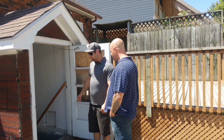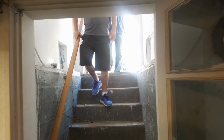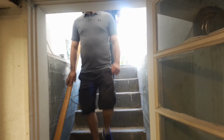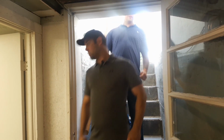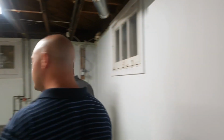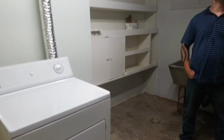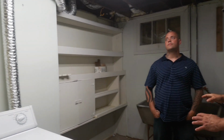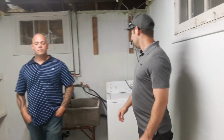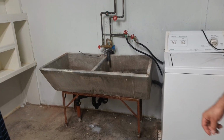Can we check out the downstairs unit? Absolutely. Okay, let's go. Okay, so this is the laundry room. We've done a little bit of work in here. I've replaced the vents. We've given it a fresh coat of primer, and I've had to repair a little bit of the plumbing on the sink because it was leaking. All right, so let's check out the other unit.